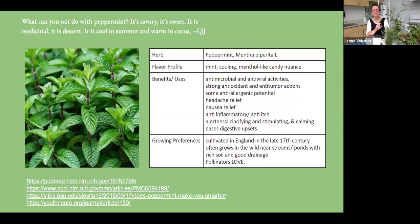And then peppermint. My best friend, Lori Jo Jones, says that her favorite herb is peppermint because it's everything. It's cooling in the summer. It's warming in the winter. We can put it in our cocoa at Christmas, or we can put it in our iced tea in the middle of summer, and it just grows so abundantly and grows everywhere. It's also a strong antioxidant, and it helps with itching.